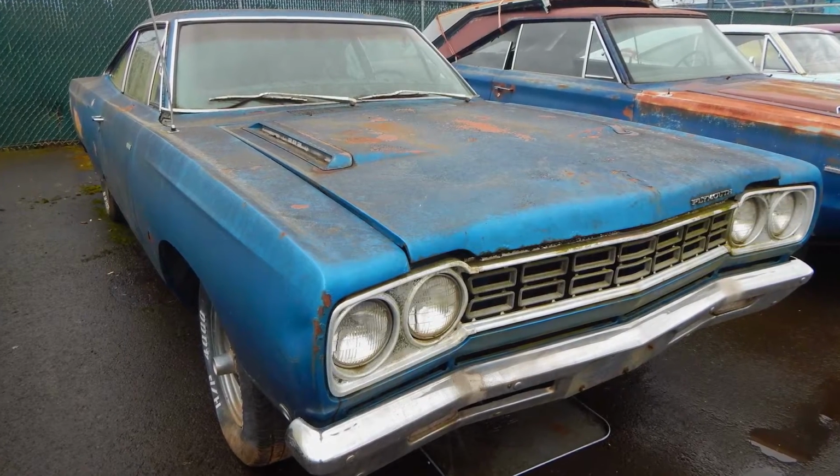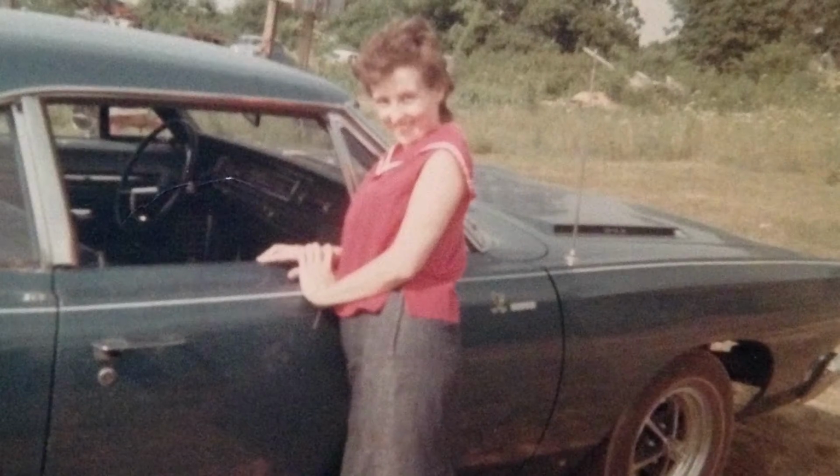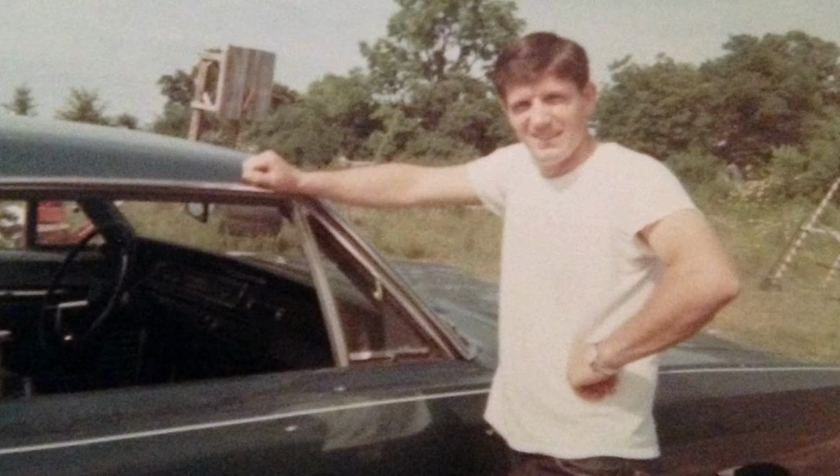I'm Stan Curtis. This is my father, Jack Curtis. I had 3 small children, so I go down and I spot this Roadrunner, and my family just loved it. I knew when I bought that car that I'd never get rid of it.